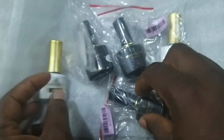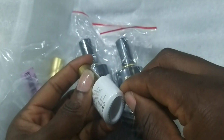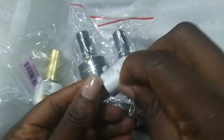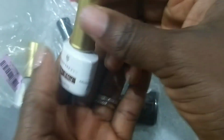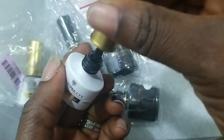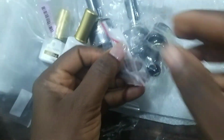So I've used other products. The first time I used the Born Pretty gel polish was the first time they sent it to me. This is the second time. After I got the first one from them, I went to AliExpress to get some colors, about 30 colors, which I'm still expecting to be delivered. So after the first review I did, they sent this one to me again, and I decided to show you guys.